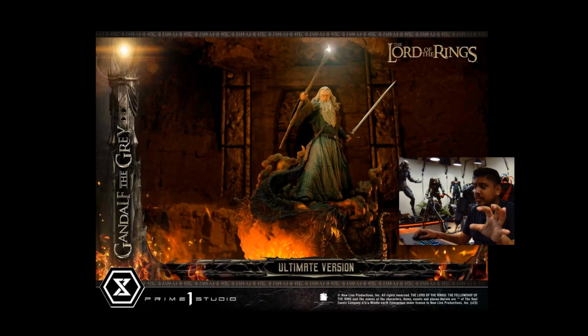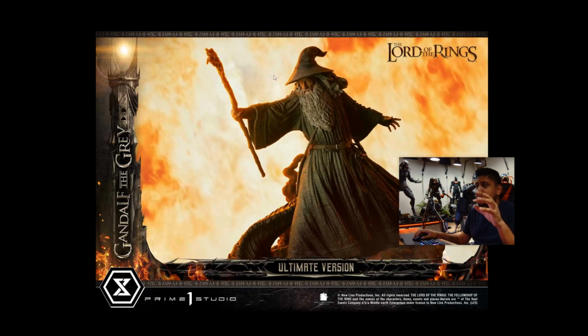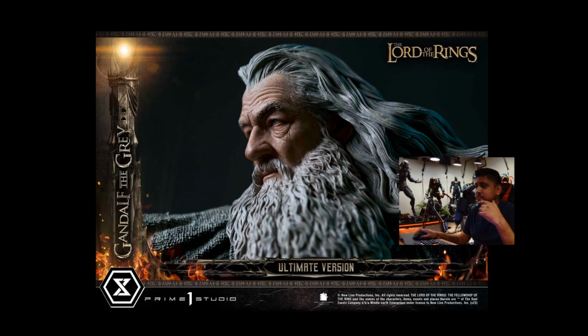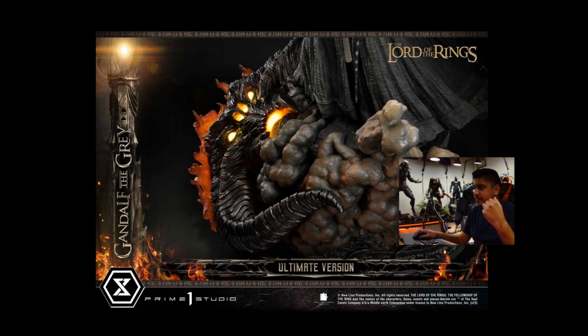But Gandalf looks amazing. I have to say, Gandalf looks amazing. He looks amazing, comes with switch out hands and hat, his little witch hat. And the details on his face, along with the flowing hair and the beard, absolutely killer. Love the way they did the bags. Everything is looking good on Gandalf. So I have to say that the regular edition is well worth it.